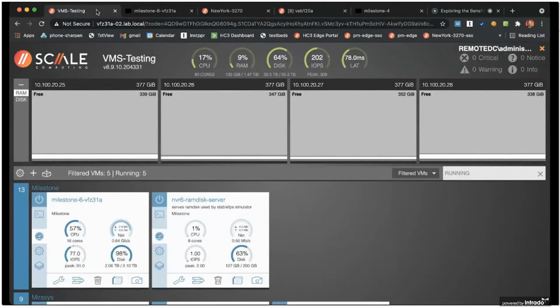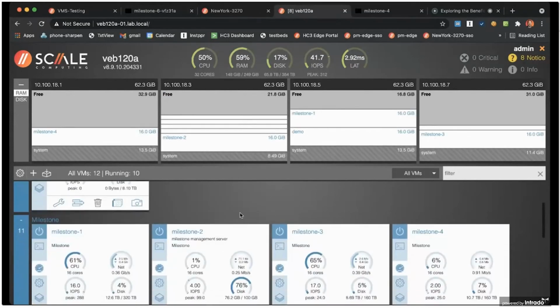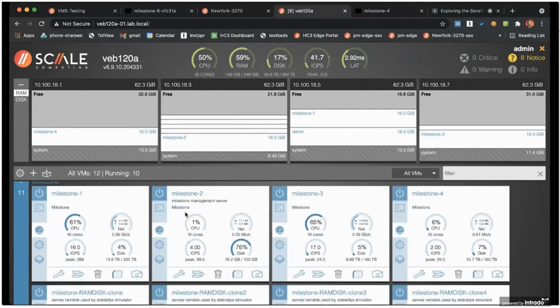Going back to this particular system, Milestone 2 here is actually the management server. It was originally configured that it could store some data, but at this point, it's not recording anything. It's just acting as the management server for all the other recorders. And again, the key is alongside these applications, I could be running other things side by side and so forth.